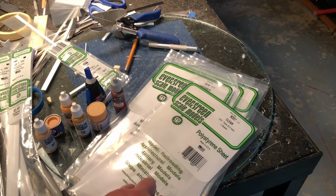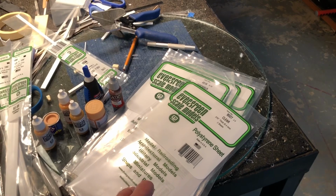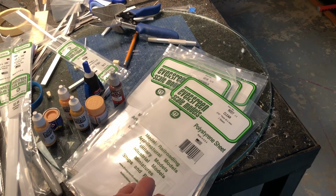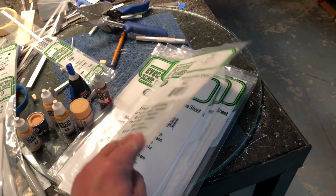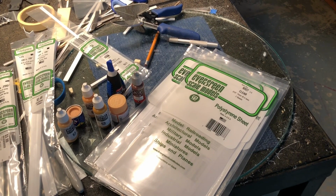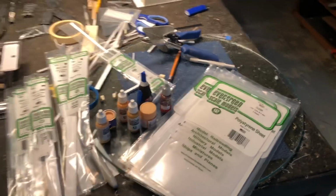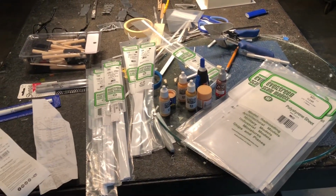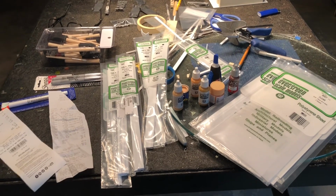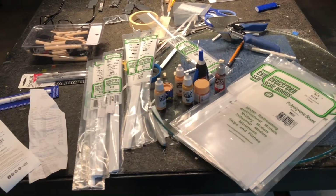When I first started doing this 8 years ago, and up to about 2 years ago, before everybody decided to just raise prices and never drop them, I was able to get Evergreen a lot cheaper. And so it does increase the costs of what I'm doing. So I'm going to do a big restock of the Evergreen sheets. And let's see what else we got going on here.